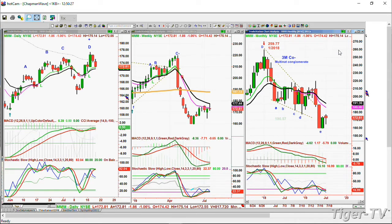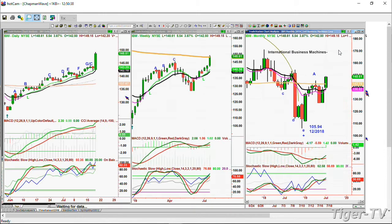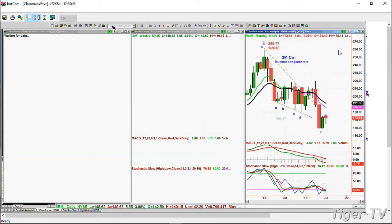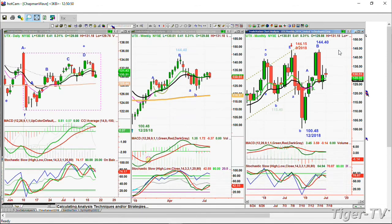This is disappointing, because my Dow Quartet, Caterpillar, IBM came out with some good news yesterday, just gone to a leg D on the 200 period exponential moving average in the daily, the weekly, Triple M we just looked at, and UTX, another D. UTX is a beta peak D. Too many Ds. I'll be back. We'll talk about these Ds.